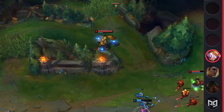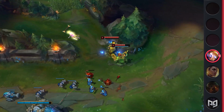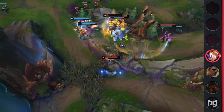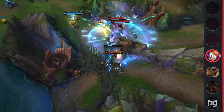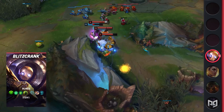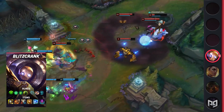It's even more frustrating when you're watching your lane partner eat hook after hook, and there's nothing you can do about it. Outside of the lane, it's the same story. Landing just a single hook can be the pick your team needs to take a tower, dragon, or even baron. Basically, you just need to land one good skill shot at the right time to potentially win the entire game.